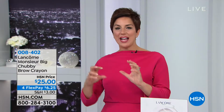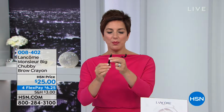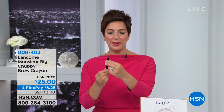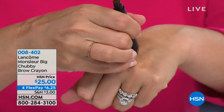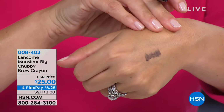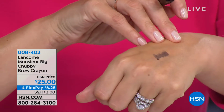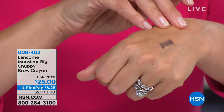And I have to tell you, Monsieur Big Brow, if you're tired of that brow that looks like it's painted on with a marker, but you want a big, bold, beautiful brow, that's what Monsieur Big Brow is all about. It's a chubby stick. It twists up, you never have to sharpen it, and there's a brush on the back. It's easy to apply, you just feather it in and make a beautiful brow. It's going to look way better on what Robert's doing than on the back of my hand, but truly, it just gives you bold, dramatic, densified brows, but they don't look overdone.